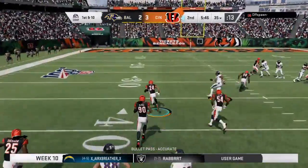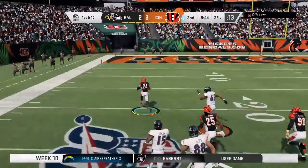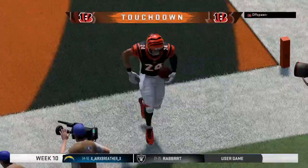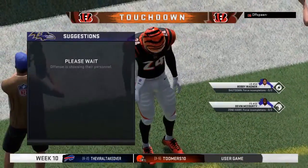Looking for Johnson, and it's intercepted. It's the rookie from Washington, Taylor Rapp, who picked it. And he will score. Touchdown, Cincinnati.